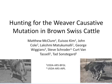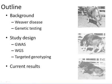So with that, I'll get into my current research on looking for the causal mutation of Weaver syndrome in brown Swiss cattle. First, I'll give everybody a little background on the disease, talk about the study design, and what our current results are.